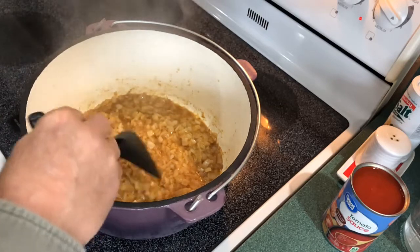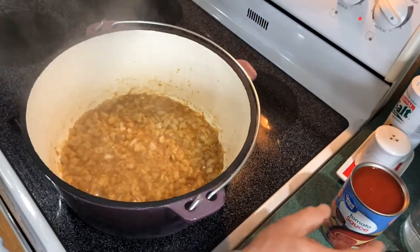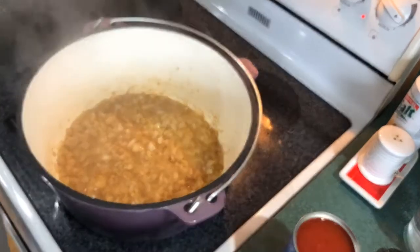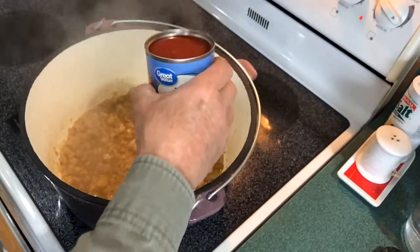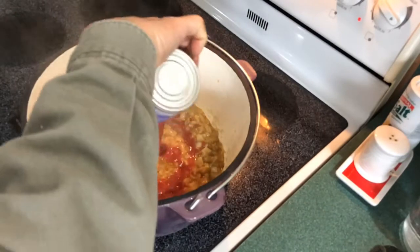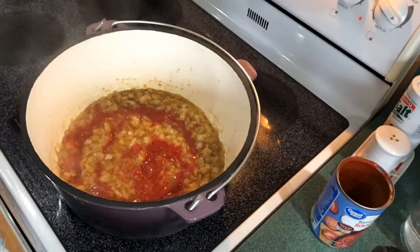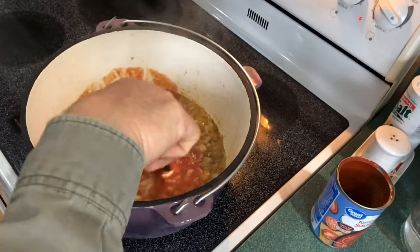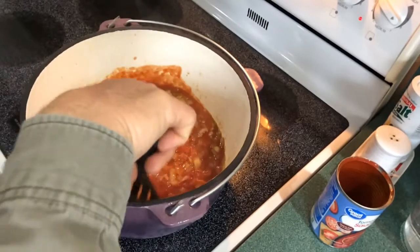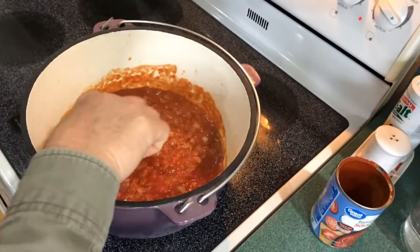Okay. This is about how I like it. Now for every pound of shrimp, I use 8 ounces of tomato sauce. So I'm doing 2 pounds. So I got 16 ounces, or actually it's 15 ounces of tomato sauce. We're going to let that cook for a few minutes.